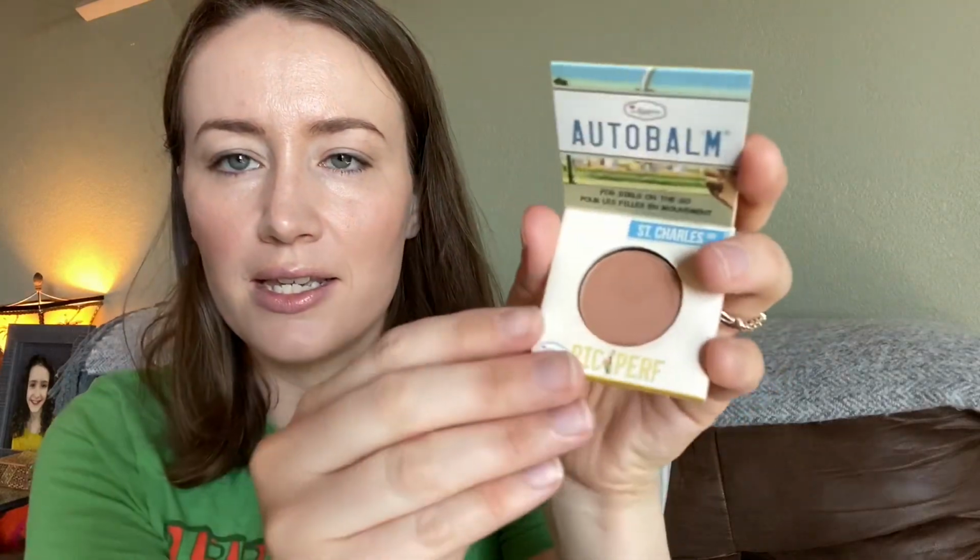All right, let's try this eyeshadow. Once again, this was the Pick Perf from the Balm Shadows on the Go, and this is in the shade St. Charles. As you can see, it is just a nice brownish matte, which I am all about, actually. And we'll try out this SL Mist Glam brush. As you can see, it is a pretty large blending brush. I realized I forgot to put on eyeshadow primer. Just a little bit on each eyelid. I have found that it really does help me with creasing, so I try to always put it on.